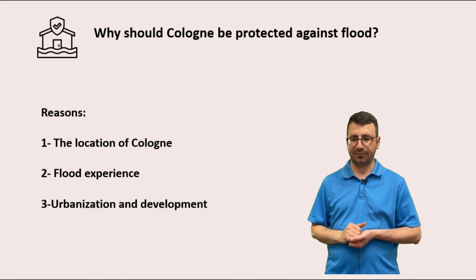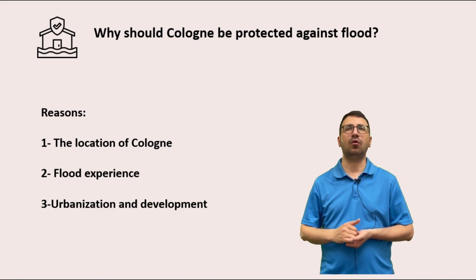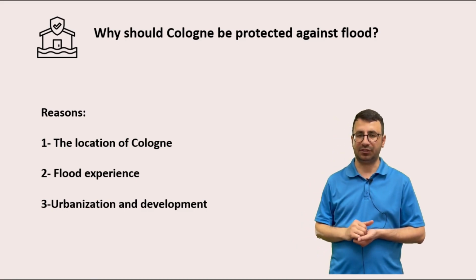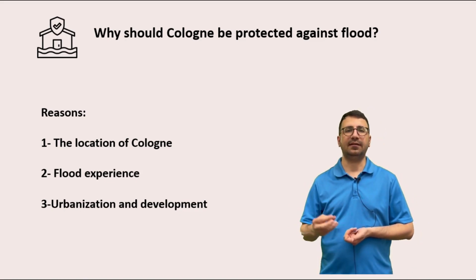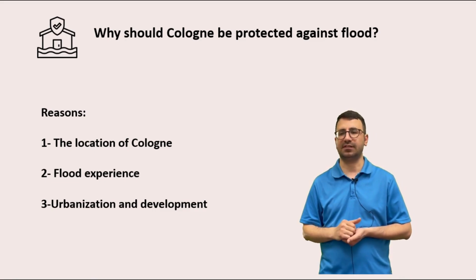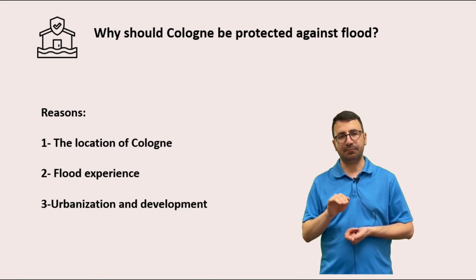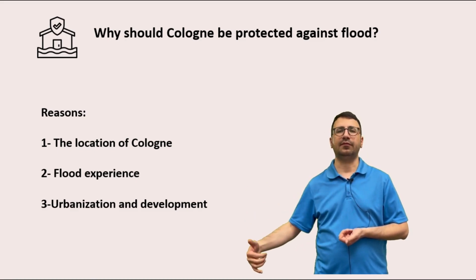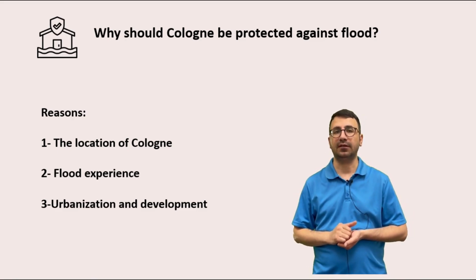According to findings, this city is expected to experience more floods, maybe more intense and more frequent, because of climate change. And the last reason is the urbanization and development of Cologne city. Impermeable surfaces such as asphalt and concrete prevent rainfall from seeping into the ground, and instead it is directed to the drainage system. It can cause flooding, as I told you, urban flooding in Cologne city.